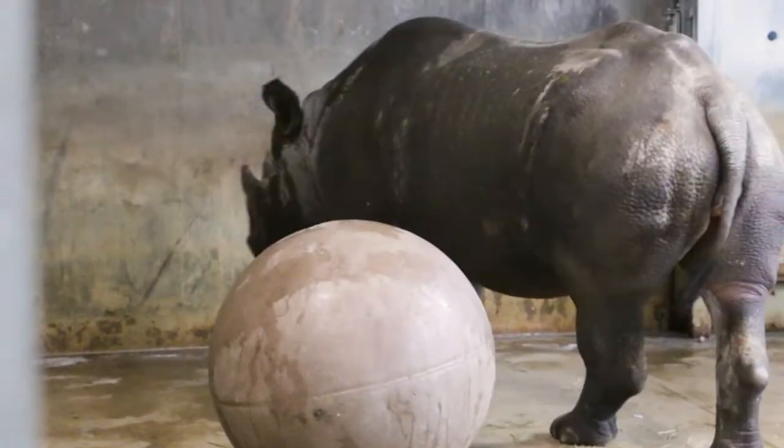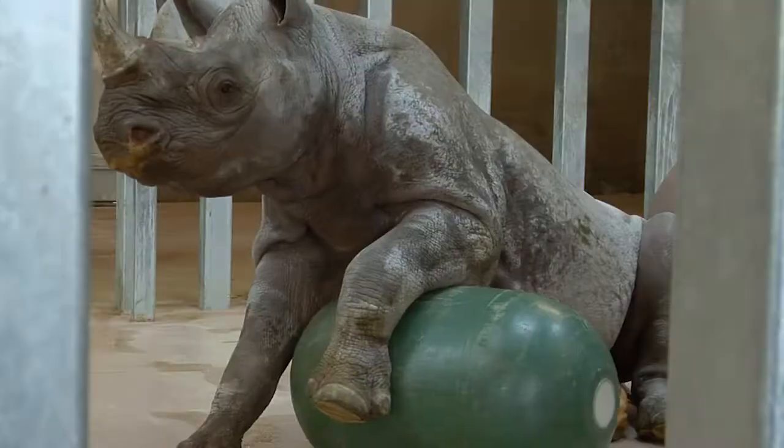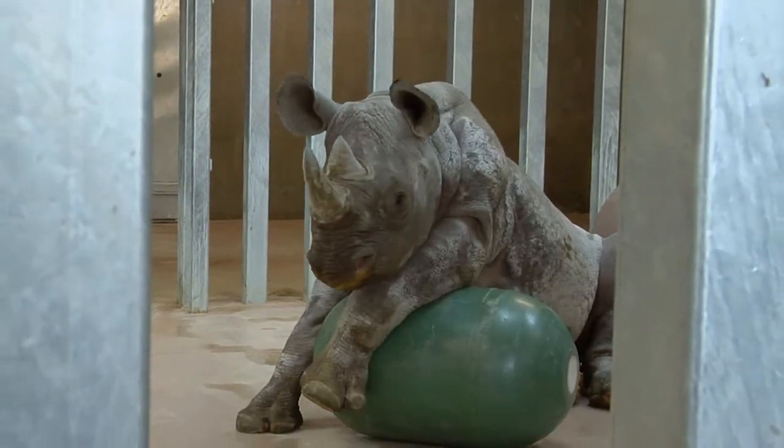And then on top of that, we also include enrichment. So that's giving them different items, whether that's foraging, a mud puddle, different toys or items that they can play with and interact with, just so that they're keeping moving and keeping sharp in their mental and their physical skills.